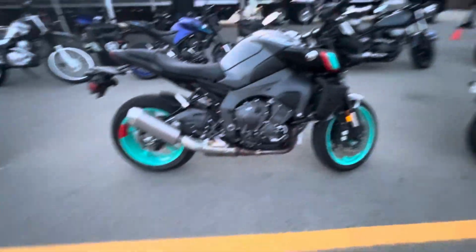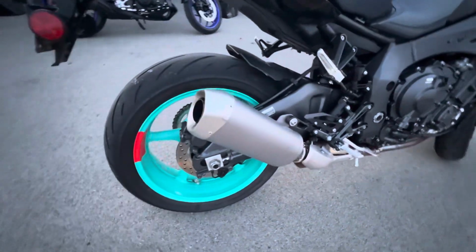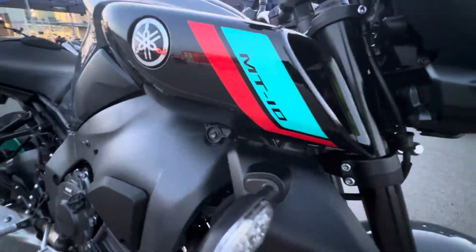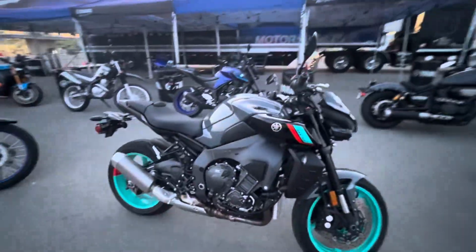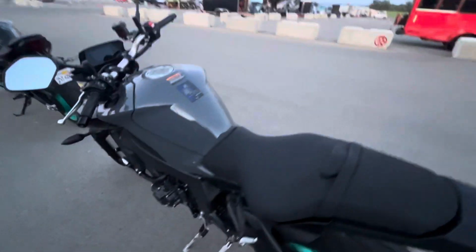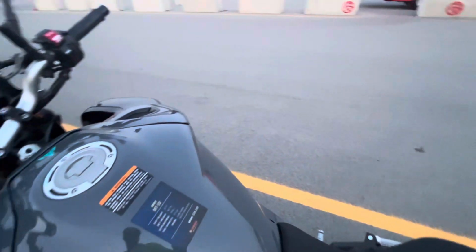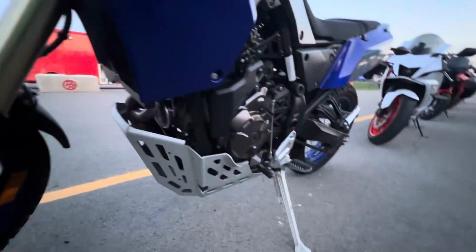MT-10. Yeah, that's it. The Fave 2. Yes. Thing is massive. That's another favorite on my list of bikes, but I would still stick with mine. I don't know. I need the mirrors. I can keep the mirrors like that. 2023 MT-10. Okay. 700.